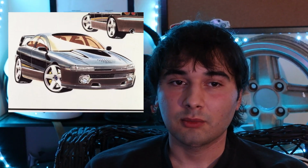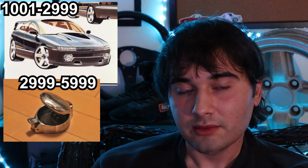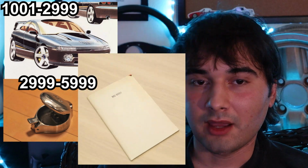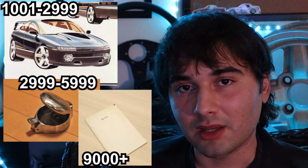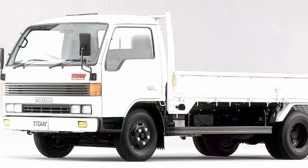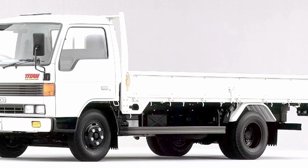So let's look at some of the models that were brainstormed inside of this building. M2 had a specific way of labeling their products. 1001 to 2999 were cars. 2,999 to 5,999 were products that were related to cars, and 9,000 and up was reserved for communications. The only way to obtain M2 cars was through a lottery. People had to show up specifically to the building to sign up for a chance to own one of these. The darker colored cars shared the same paint as the Mazda Sentia, and the white cars shared the same paint as their Titan commercial series trucks.